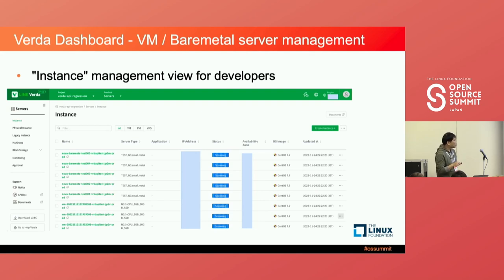And also, the bottom three servers show virtual machines, with a CPU, 1 gigabyte, and some size of SSD. So from the end user perspective, they can manage both bare metal servers and virtual machines by using the one instance view. And they can create any virtual machine or bare metal server by clicking the create instance button. They can choose any of the flavors which are assigned to this project.